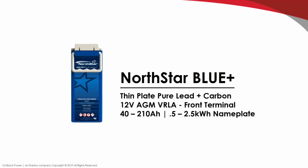We'll start with the blues. Again, these definitely seem to be the more popular of the two batteries that we have from Northstar, the blues and the reds. I'll briefly explain the technology. I know battery technology is not sit-at-the-edge-of-your-seat exciting, but it's good to have a little bit of background so you know what the battery is. There are so many lead acid batteries out there, and all of them are slightly different from each other, and that certainly includes the Northstar Blue.